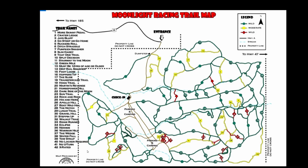So the trails in the video were number 38, Waterfall, which is a wild down here. Number 7, Pumpkin Smasher, which I forgot was a moderate. I'm not sure how. It's here. Number 11, Stairway to the Moon, which is here. And then number 42, X-rated. It's a moderate trail over here. So all four of these are on the southwest part of the park. And then the other trail that we hit was, again, another wild, number 21, Horsepower Hill, which is way over here, which you can get to either from Lunar Trail or, which we did, from number 20, Martin's Revenge. You can go up this little valley path up to 21.